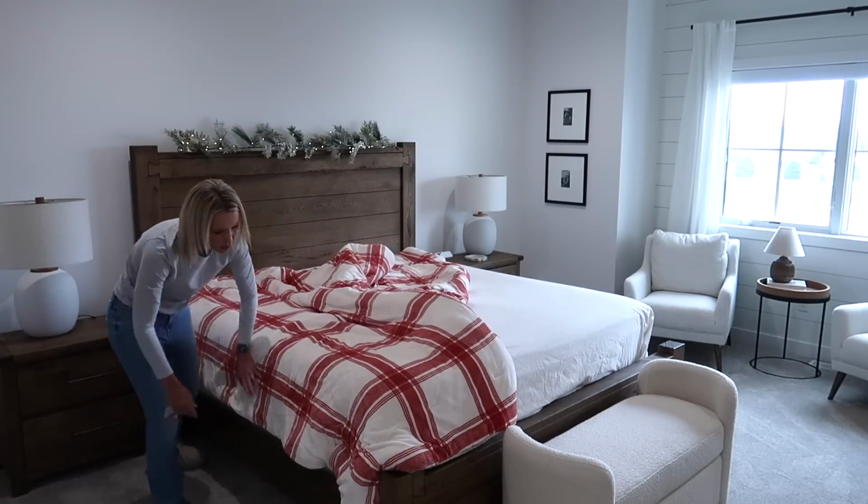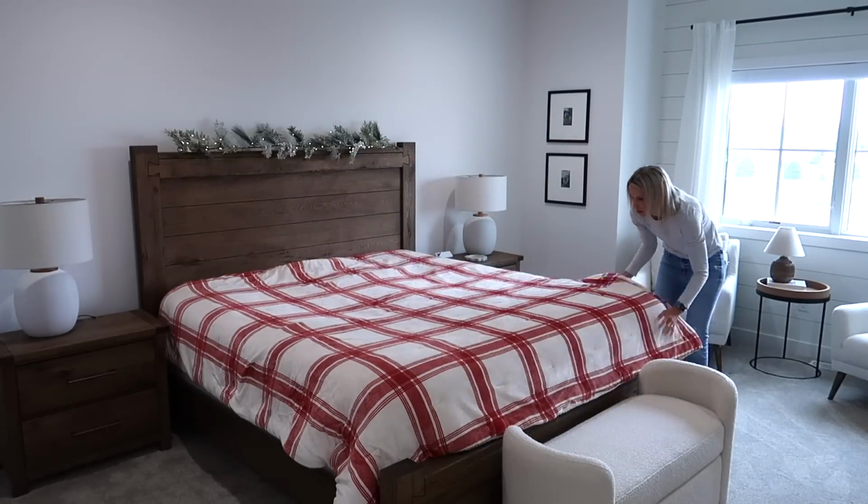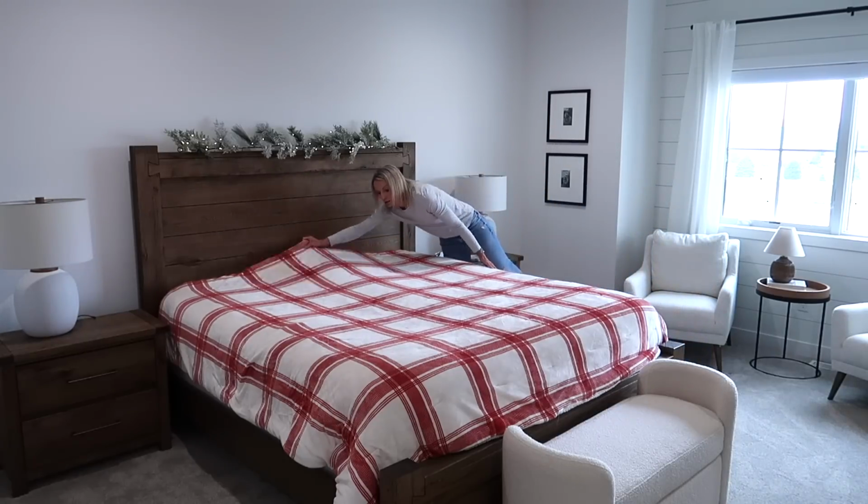This comforter though is one that I bought on clearance 2 or 3 years ago from Target. I use it every single holiday season. It's like a Sherpa lined.